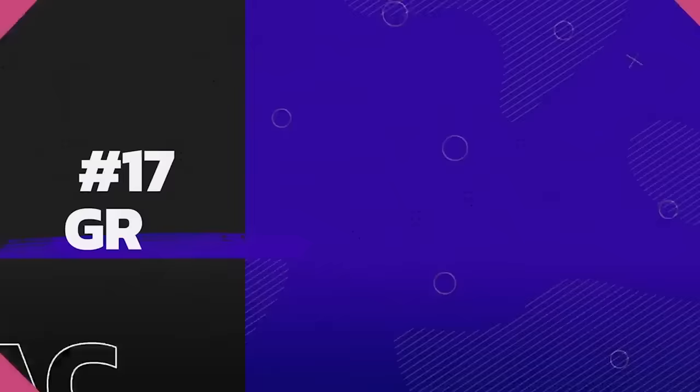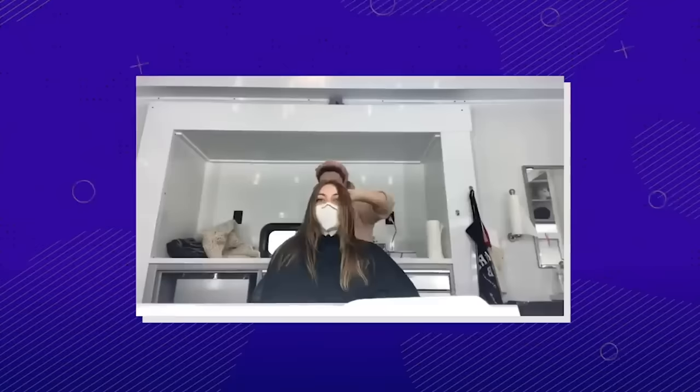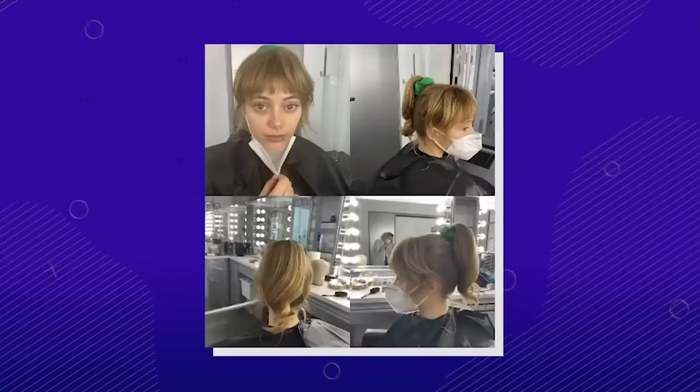Number 17. Would you cut your hair for a role? Grace had her hair cut for the role of Chrissy. Nothing over the top, they just trimmed it a bit shorter to give it some beautiful volume. She had it dyed with highlights to match the topper wig, which are used to add volume to thin hair.